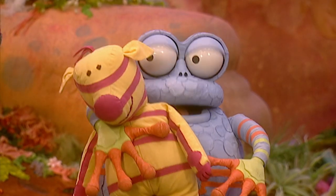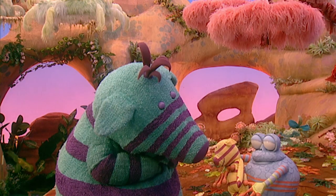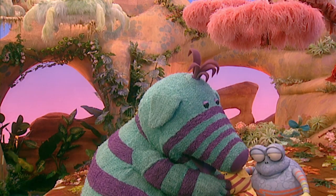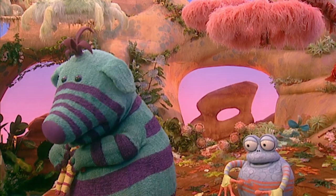I'm getting dizzy going up and down all the time. Is she asleep? She's nearly asleep, Rocket. Let's see if she likes this song.